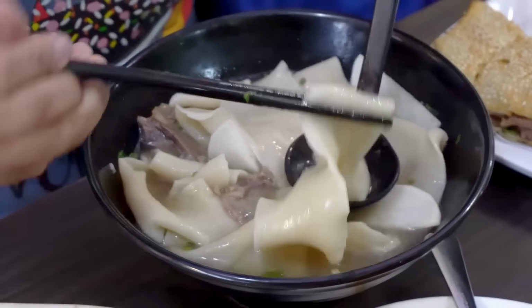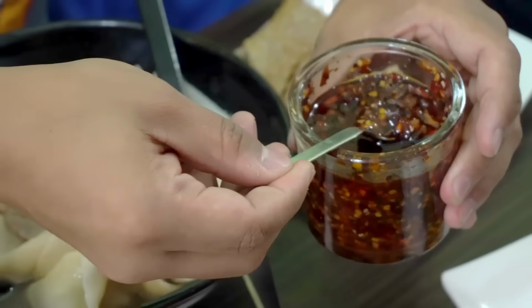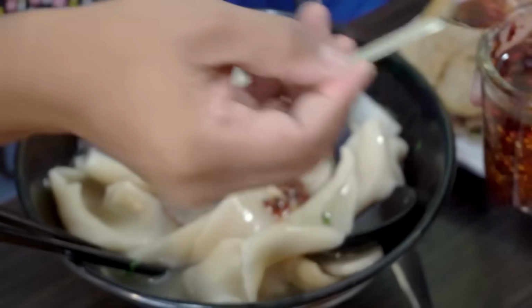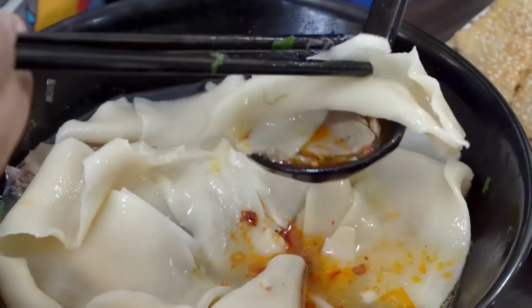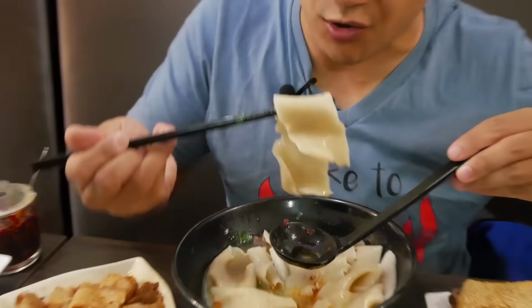We haven't even got to the best part yet because they got hot oil here. So let's just put that in there. This will be borderline divine. Little beef, little noodle, little radish. You know, it's that feeling you're at home, it's raining outside, you have the fire going in the fireplace, you're on the couch with a warm blanket, Forrest Gump is playing on TV, you know? It's that kind of bite. Oh, so good.